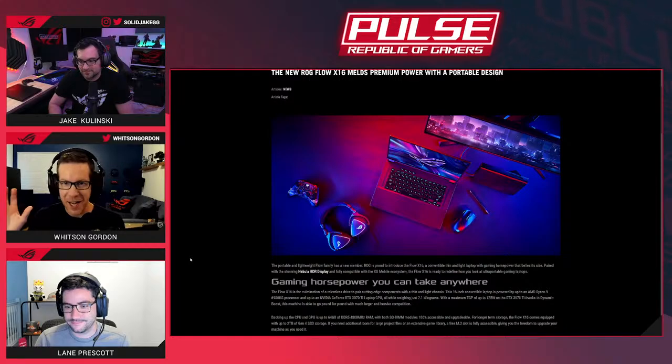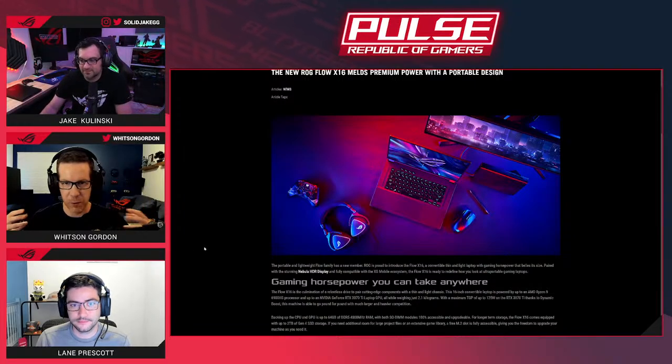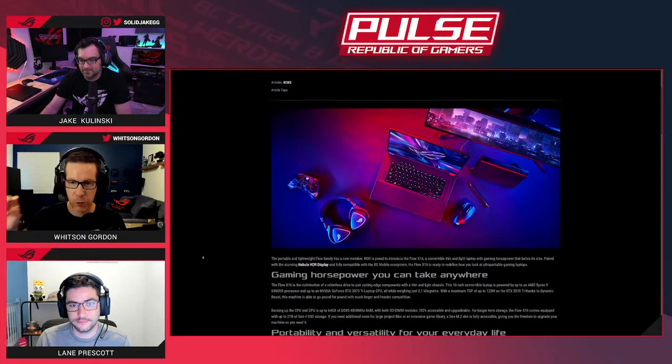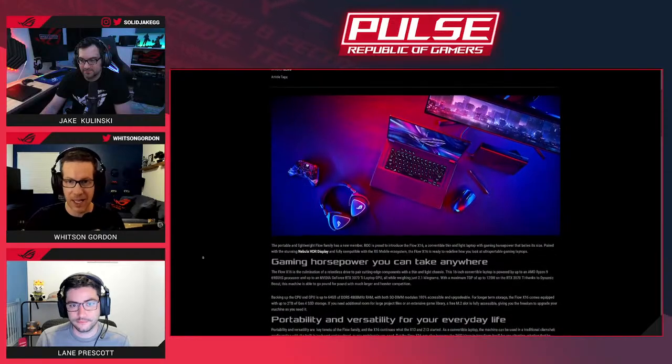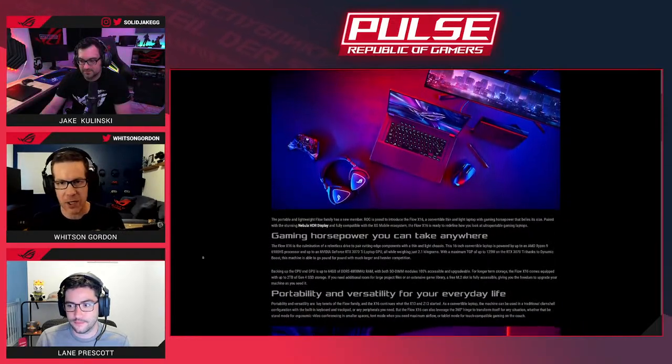But the Nebula HDR display is next level crazy. We were just talking about this the other day, guys. If you were here, you know all this already. Mini LED, something like 500 dimming zones, right? 512 dimming zones. So those lights can dim down to give you really, really deep inky blacks and really, really bright highlights up to 1100 nits of peak brightness. So you've got incredible HDR on this thing.